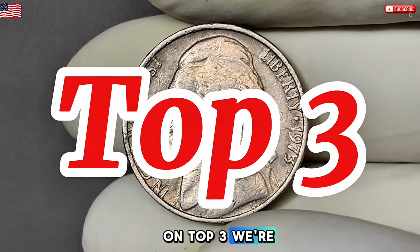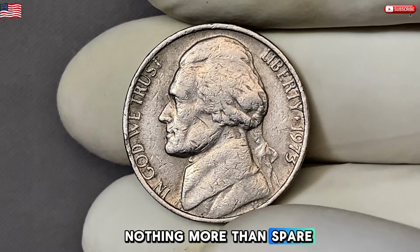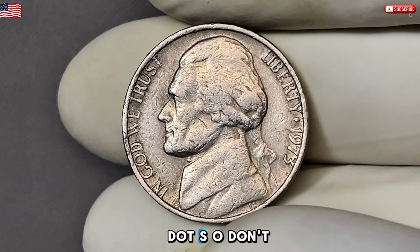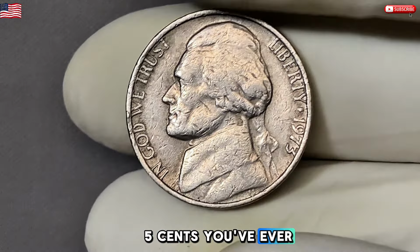On top 3, we're unlocking the secrets behind a coin that might seem like nothing more than spare change. But don't be fooled. What looks like a simple nickel could actually be hiding a small fortune. So don't blink, because this might just be the most exciting 5 cents you've ever seen.